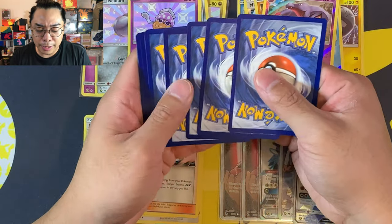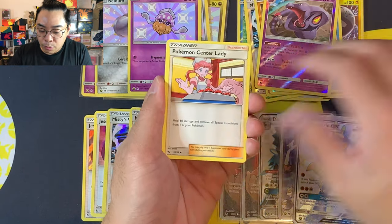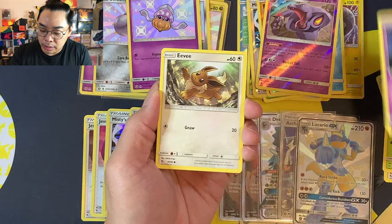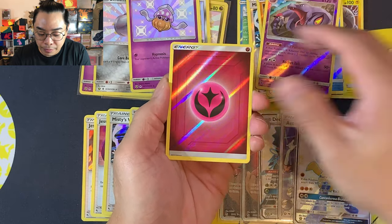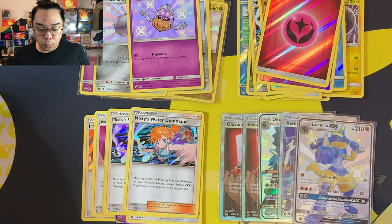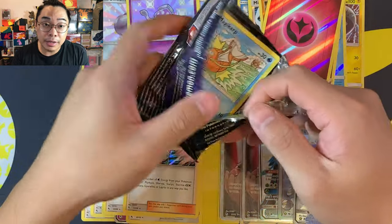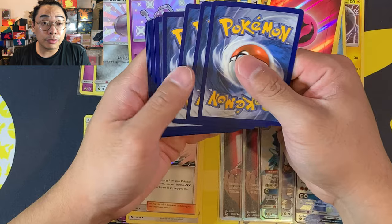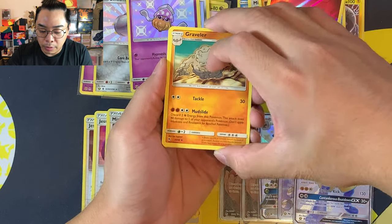With sending one card in, I've never sent cards to Beckett, so I'm not 100% sure how it works, but I've been told that once you get one card graded, they will open up an account for you, and then that's when you can submit your submission online. That's a mouthful. Fairy Energy and then a Jolteon there. Maybe we'll crack it open once we receive it, and if it is a nine, of course we'll crack it open and send it to Beckett. Let us know in the comments below what we should do.